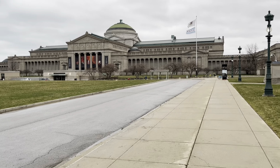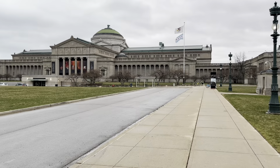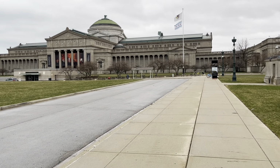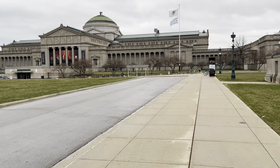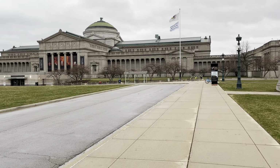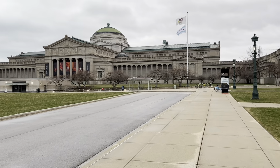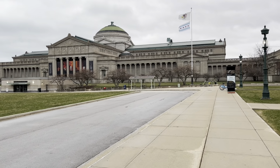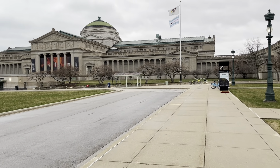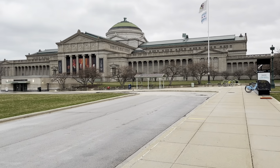Now, this building is one of the last standing from the 1893 Columbian Exposition or 1893 World's Fair. During the fair, it served as the Fine Arts Building, and after the fair ended, it stayed as a museum up until 1920. It was actually the Field Museum for that length of time until it moved up closer to downtown. And then the building reopened in 1933 as the Museum of Science and Industry, and that's what it's been ever since.